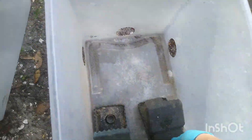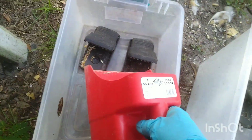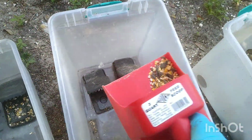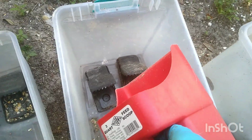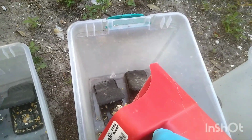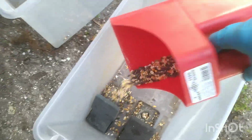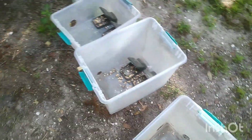Okay. One more to go. Okay. All right. Now, I'm putting some fresh scratch in there because they love this scratch, y'all. So what I'm doing is I'm just going to pour it in the hole there, and then they can have some lunch, their last dinner. Okay, so you don't need a whole lot, just enough to attract them. See? And then okay, that's all I'm doing.